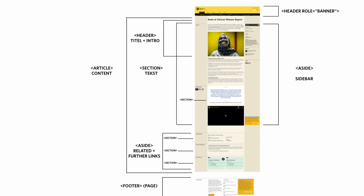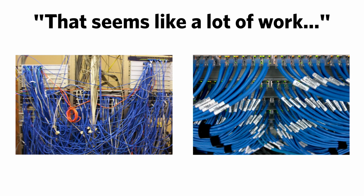Now, why did we do it this way? Well, the main reason, again, is accessibility. We wanted people to be able to use this site wherever and whenever, and that includes semantic markup. You might say that seems like a lot of work. Why didn't you just do what WordPress suggested, puke it all into a main element, and then use CSS to basically fix the layout? Well, I look at these two images and I think, where would I rather work? What would I rather come back to?